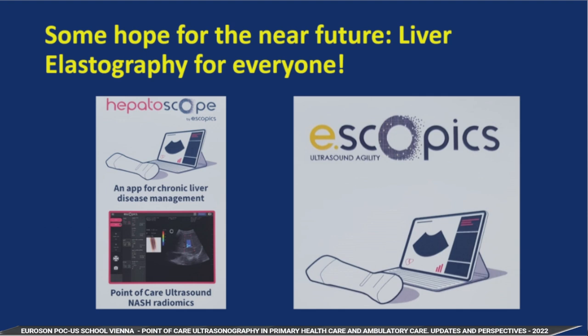On the other hand, in the same direction, many companies now have modules for fibrosis and steatosis quantification inside their middle class machines. In my practice, I work a lot with this. All the patients that come to my office with some problem in the liver, I immediately perform quantification of steatosis and quantification of fibrosis, not using a very, very expensive and very, very high-tech machine. Middle class, this is very important.